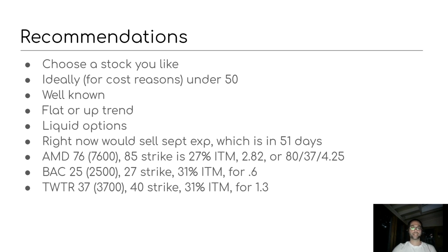Bank of America here is $25. So the problem with this is, even though it's only $2,500 to hold it, which is nice, you could sell the 27 strike. That's only $2 away, which Bank of America doesn't move a huge amount, so it is only a 31% chance, but I would be a little bit afraid that it would just go straight through, and you're only getting $60 of credit. So here again, you're seeing the lower value stocks, you can collect less premium a lot of times, unless there's very high IV or something like that.